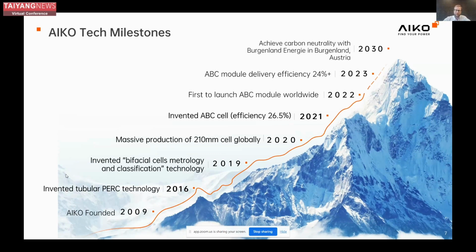And then the bigger ambition is to achieve carbon neutrality in different regions. For instance, there's a region in Austria where this is already targeted to happen in 2030, and that can be aided with very high efficient panels.